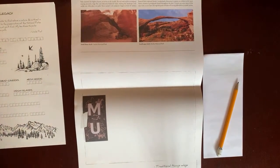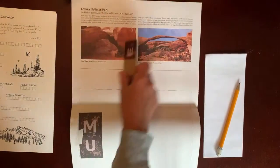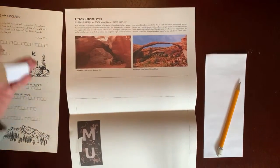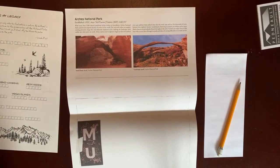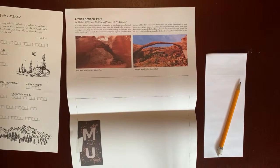Okay, so Arches National Park, established 1929, area 76,670 acres. And these are the amount of visitors. With more than 2,000 natural sandstone arches within its boundaries, Arches National Park contains the highest density of arches in the world. The red rock arches accompany soaring pinnacles, huge fins, and delicately balanced rocks, making the landscape truly unlike any other place on Earth.